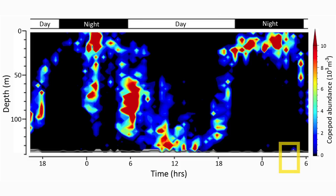So the diurnal vertical migrations that happen in the ocean every single day are the largest biomass movement of organisms on our planet. And we don't know that much about them. So Mark Baumgartner was very kind enough to allow me to use his image that shows the motion of copepods in the fluid column. So how many of you know what a copepod is? Wow, okay, even less. So do you know that copepods are known as the ants of the ocean?